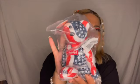I love how it has this little box logo right here. It says Supreme. Very, very cute. And it wasn't that expensive. So I was like, girl, you need to get that. Very, very excited. Oh, I didn't notice it says 2022 right here. Aw. This is so cute.